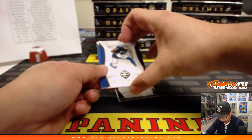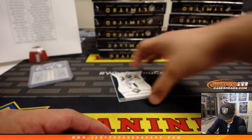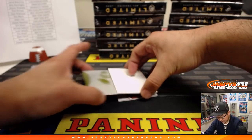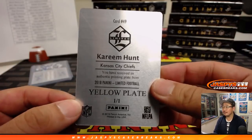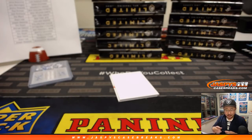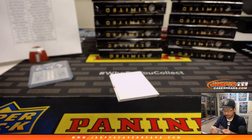All right, let's see who gets the plate. Didn't I see a plate here? There it is. There's Brandon Cooks to 99, and the plate is going to be Kareem Hunt. That goes to Anthony and the Chiefs.